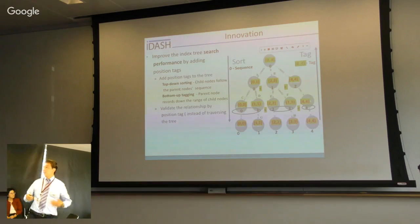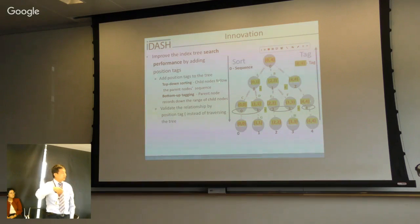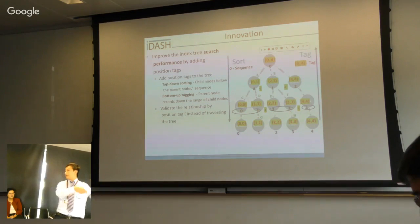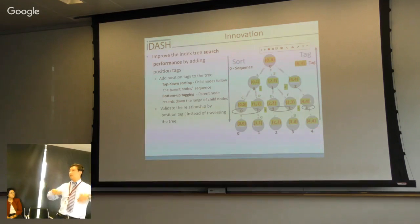So now the search becomes easier. We don't have to go through the whole tree. We just need to know the range number of the parent node and the child node. For example, when we look at the relationship between node A and node G, we know that node G is a subset of node A, so it's a child of this parent. And when we look at node H and node A, this 3-2-3 is not a part of 0-1, so it's not its child.